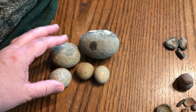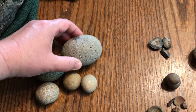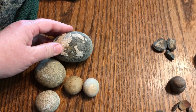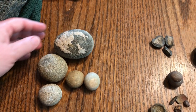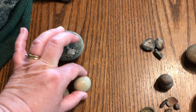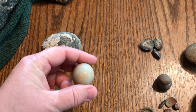These two are a rock called gneiss. I'm not exactly sure on that one. I'm not going to lie to you. I got that at a stone quarry down in the Dayton area when I was taking a trip. This one's sandstone, and this one's quartzite. Kind of reminds me of a buckeye. That one's really, really hard.